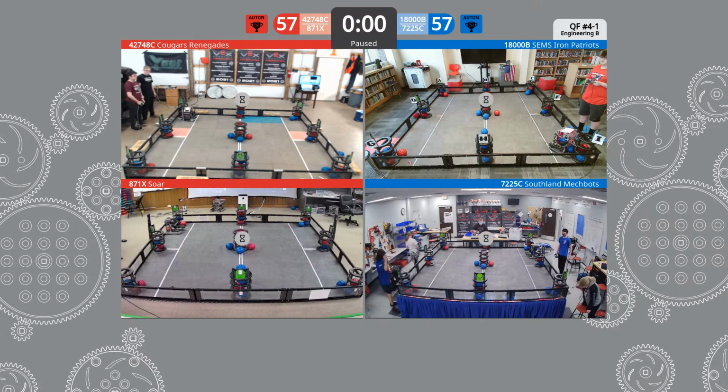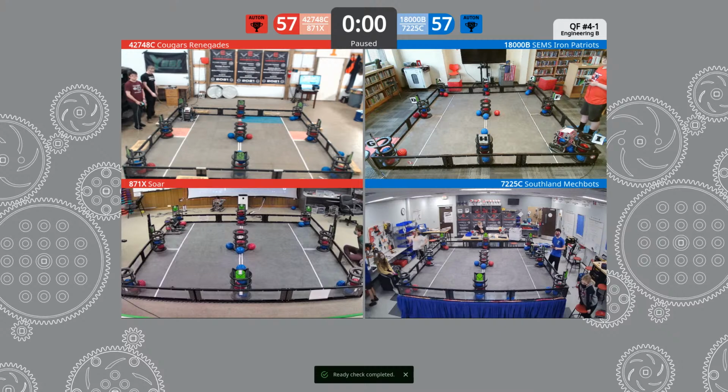All right, teams, here we are. We have got 18,000B, the SEMS Iron Patriots. They are fully connected. Thank you, everyone, for working with us. A huge round of applause to our tech support team and all the volunteers who are putting in hundreds of hours of crazy work to build and design this entire live remote system and keep it running.